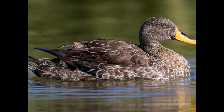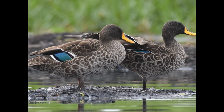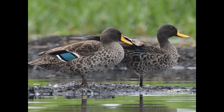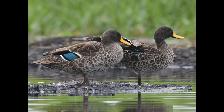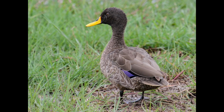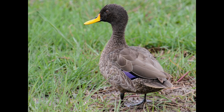While some populations of yellow-billed ducks are sedentary and remain in their preferred habitats year-round, others are migratory and move to different areas depending on changing water conditions and food availability. Yellow-billed ducks are often more active during the early morning and evening hours, which can be a strategy to avoid daytime predators and forage when the environment is quieter.